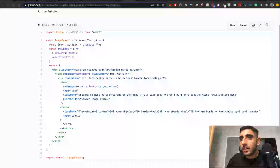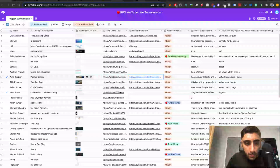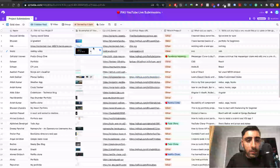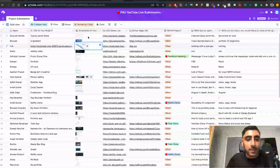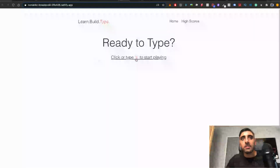Let's go ahead and have a look at this. So carrying on. So here we go, guys. We have the coding value, we have the Heroku app UI, typing speed. Okay, so, typing speed game. So ready to type. Let's go ahead and give this a go.